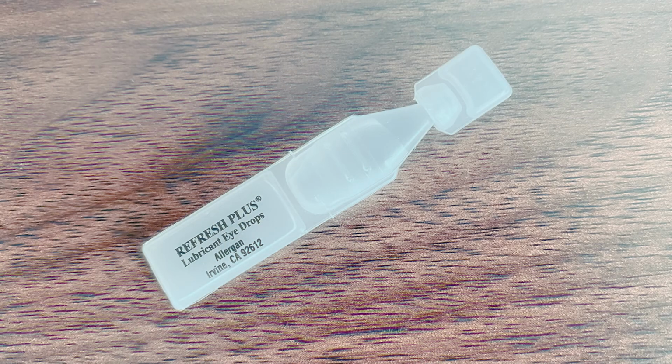But the brand is called Refresh Plus Lubricant Eye Drops by Allergan, and you probably recognize the name Allergan because they make contact lens solution, and they're one of the best on the market. They managed to effortlessly wash out the hair in my eye the first time, and I was so happy. Crisis averted.